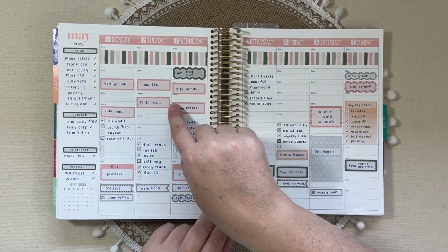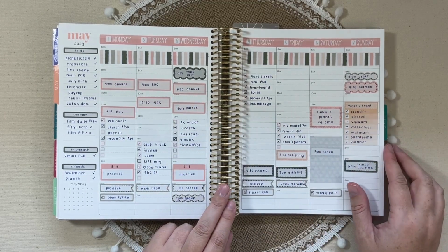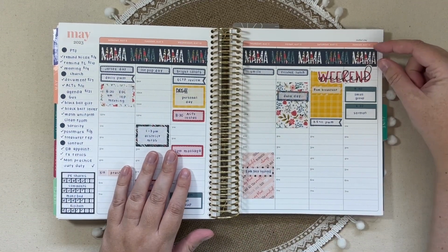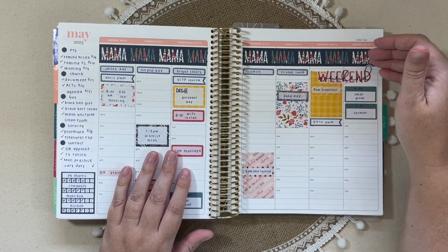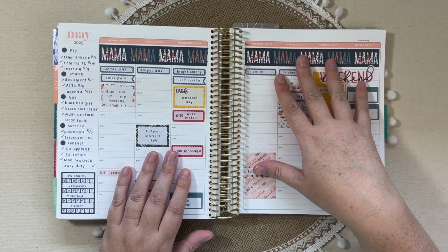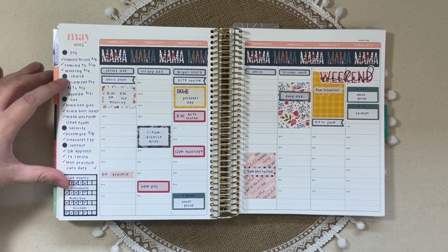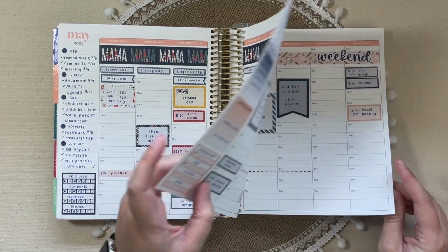I really like these simple appointment labels, instead of using a true appointment label, just writing the time in there. This was fun. This isn't a standard washi, but it wasn't a wide washi either. Like, you can use the washi off the compact vertical kits, and I think it's a really great size. And it looks like I went back to my sidebar being broken down by category, so that is something that works for me personally.